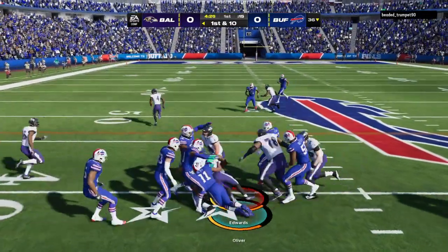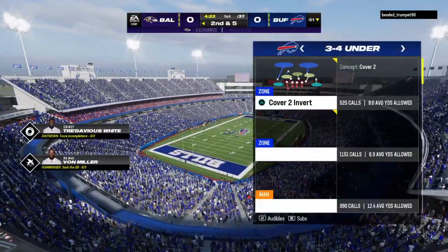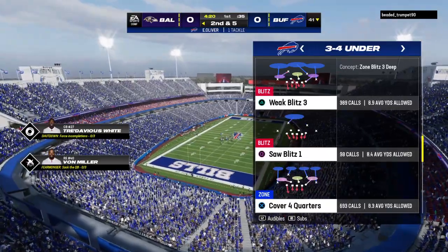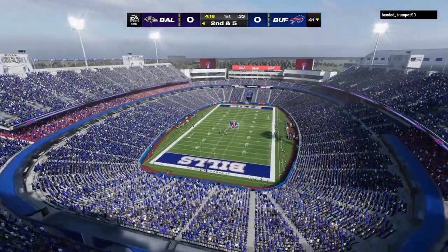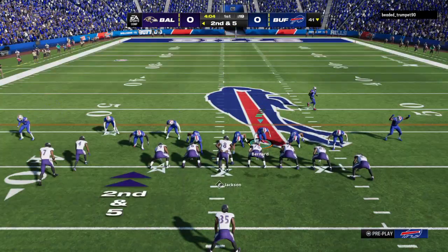They'll run. This is Gus Edwards. And he'll grab a gain of 5 out of this up to the 41-yard line. If you're a coach, you'll absolutely take that run every time on first down because it really sets you up to go in a number of directions here on second.